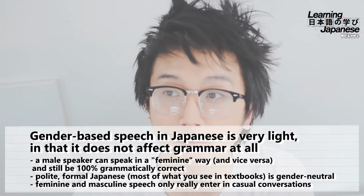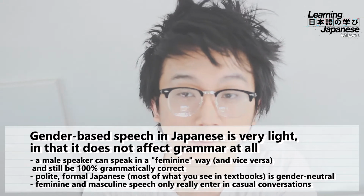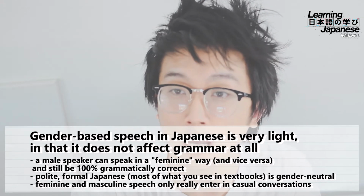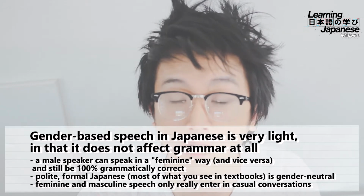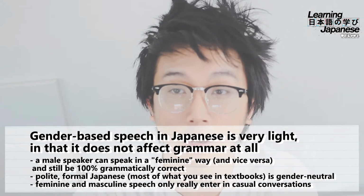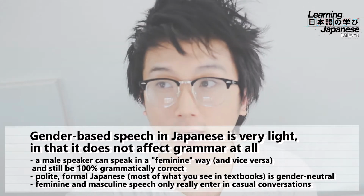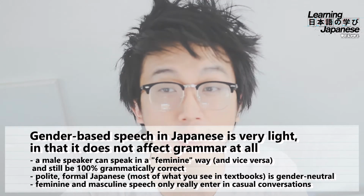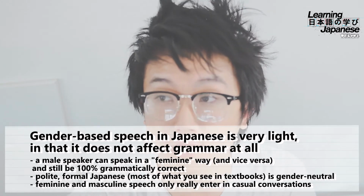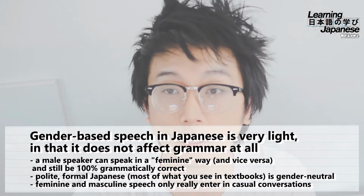dialogue or sentences, but even if they didn't, if a male speaker used the female approach and a female speaker used the male approach, their sentences would still be 100% grammatically correct. It just comes off as kind of non-male or non-female, but the sentences will still be perfectly fine. So in this sense, gender-based Japanese speech is really kind of stylistic. And more importantly, it doesn't really exist at all in polite speech. It only appears in casual speech.